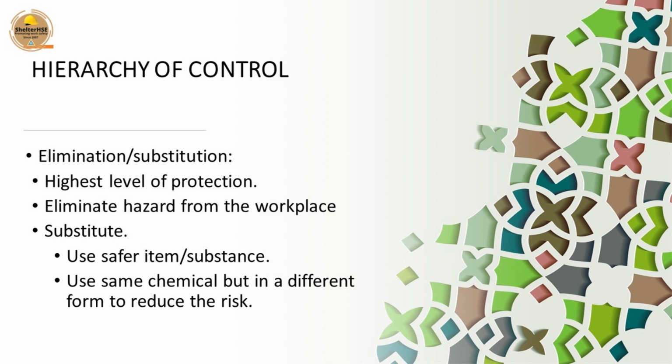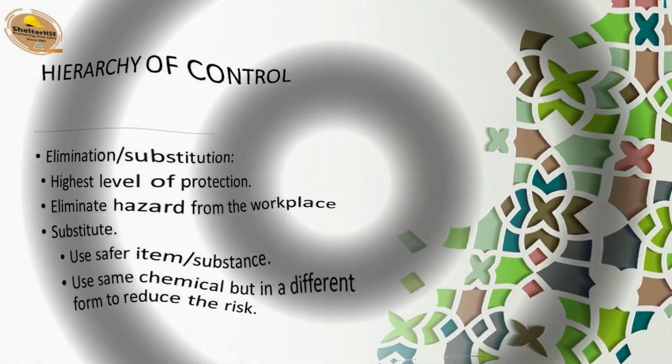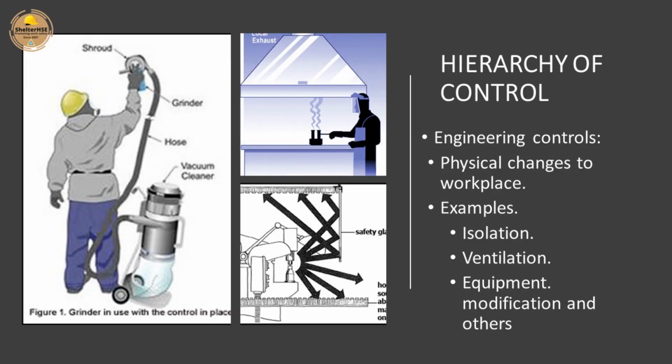Elimination/substitution. Highest level of protection. Eliminate hazard from the workplace. Substitute: use safer item, substance. Use same chemical but in a different form to reduce the risk. Engineering controls. Physical changes to workplace. Examples: isolation, ventilation, equipment modification and others.